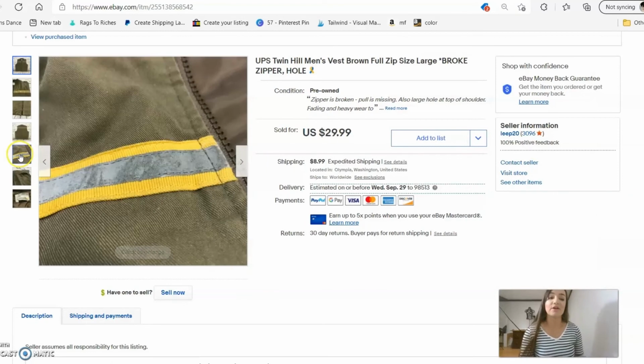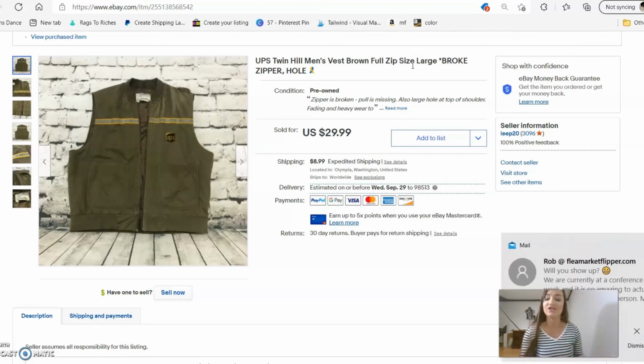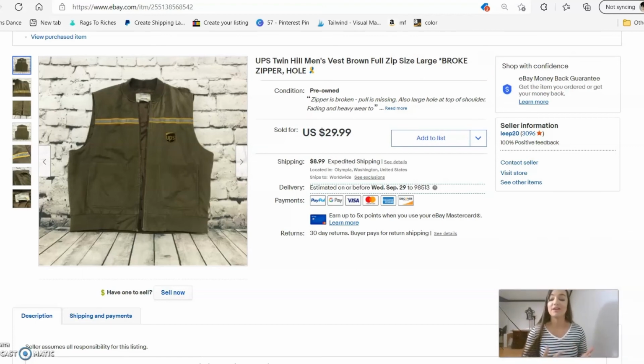I know a lot of sellers are afraid of selling damaged items, but I do sell a lot of damaged items and I do well. I do not get negative feedback. I think I have yet to have somebody come back and say, hey, I didn't realize there was a hole, or I didn't realize the zipper was broken. I try and make that as obvious as possible. There's 3 places I put it: flaws, in the pictures, in the title, and then in the condition, just to repeat myself and to make sure that they realize that it is a flawed item. So $30 for this flawed item plus shipping.